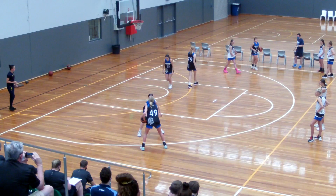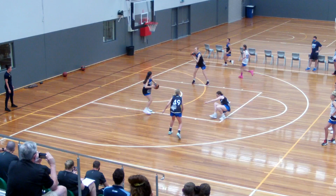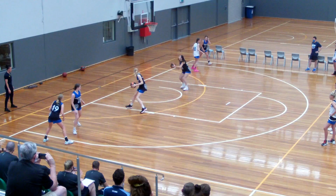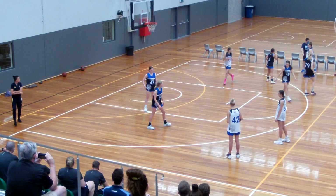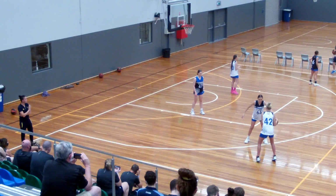Here we go. Good. Pivots. Relocate. Set up. Cut. Go to work. Excellent. Good job. So then we rotate O to D, D to block. Once they've got the drill down. Everyone's got the drill down? Guys, hold up. Everyone's comfortable with the drill?